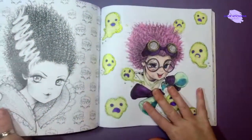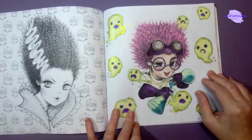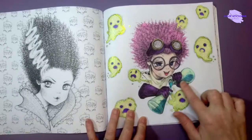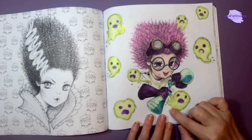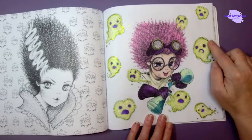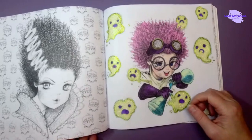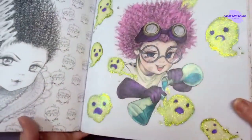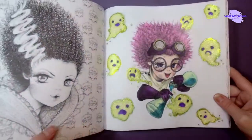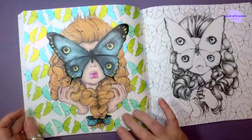All right, I did this mad scientist here, and I did her with, I believe, Polychromos. And I used stickles all over these little ghosts, I guess, that she's concocting here. It looks like she's brewing up some boogity. So, yep. Yep, that's that one. And then I did this one here.